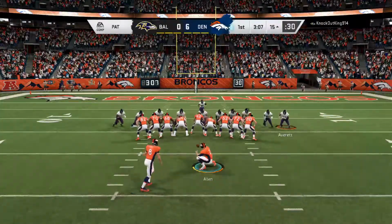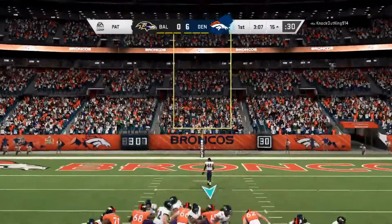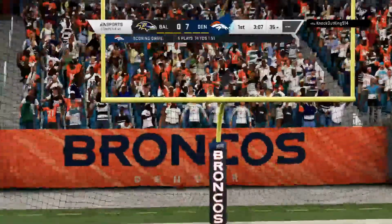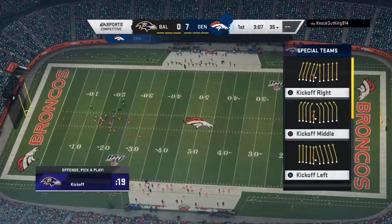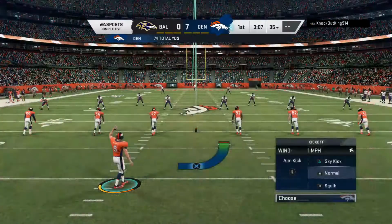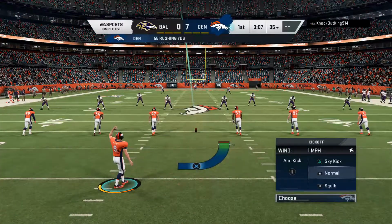Partner, I think we can all agree that that was a pretty darn good opening drive right there. And the key to it all, going for it on 4th down earlier in the drive. Set a tone for it. And the best part, it made it pay off.